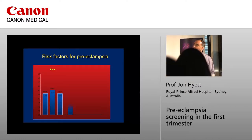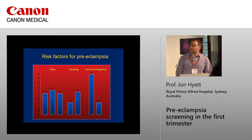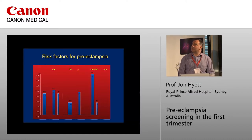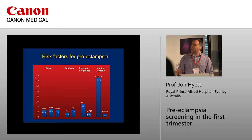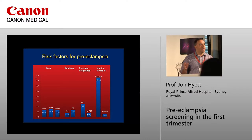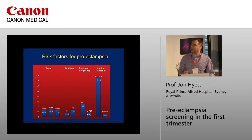But just to reinforce the importance of this as a marker in screening for preeclampsia, these are traditional risk factors that we would use on the basis of maternal history. And if we just make the comparison of using the uterine artery Doppler compared to some of our typical tools with maternal characteristics, you can see how valuable it is in comparison.